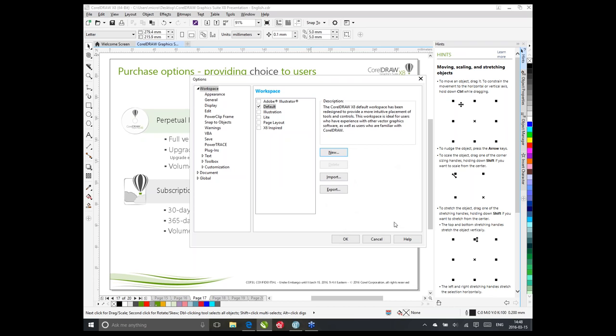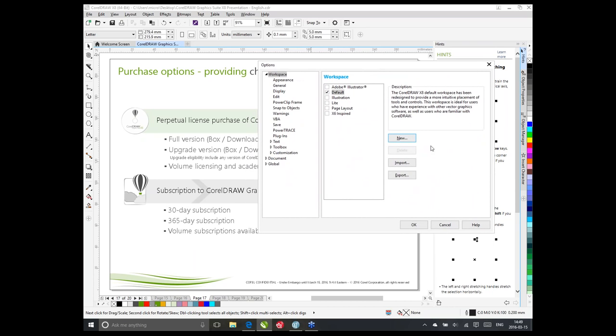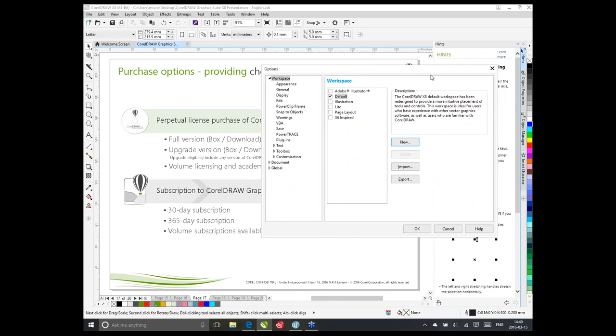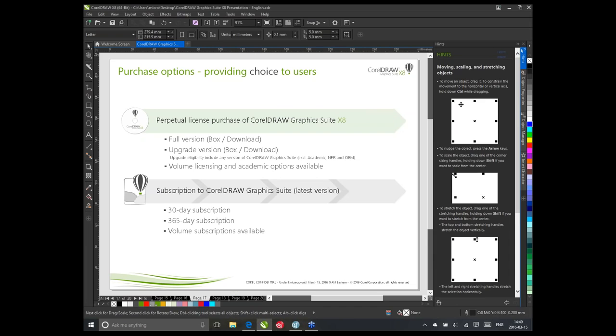Sadly, it is not possible on X8 to import an older version workspace. There are many reasons for that, primarily because of all of the changes in the UI and the capability of supporting all these device-independent resolutions. It is something that is very, very difficult to do, and we've decided that we wouldn't be able to do it for this release. So if you're on X7, or if you're on an older version, you will have to recreate your workspace, but then you can create it once, export it, and share it amongst all of your computers.